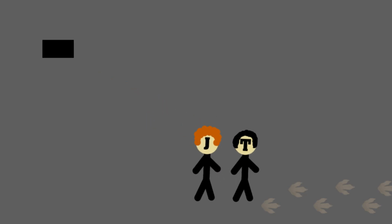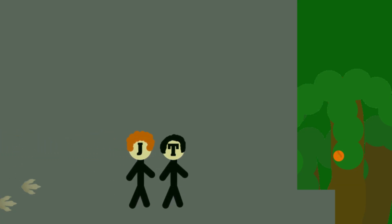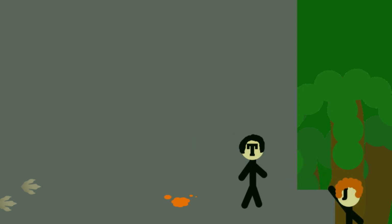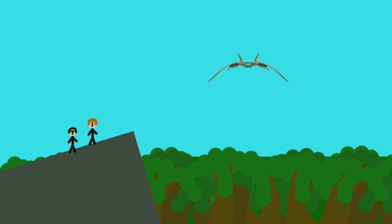The little morons walk through a super tight gap in the cave and find some fossilized dinosaur tracks. They follow them through another part of the cave and the tracks unfossilized. In this new area, they find some ginkgo fruits and Jimmy almost falls off a cliff. The two go up to a big rock and see some weird birds.